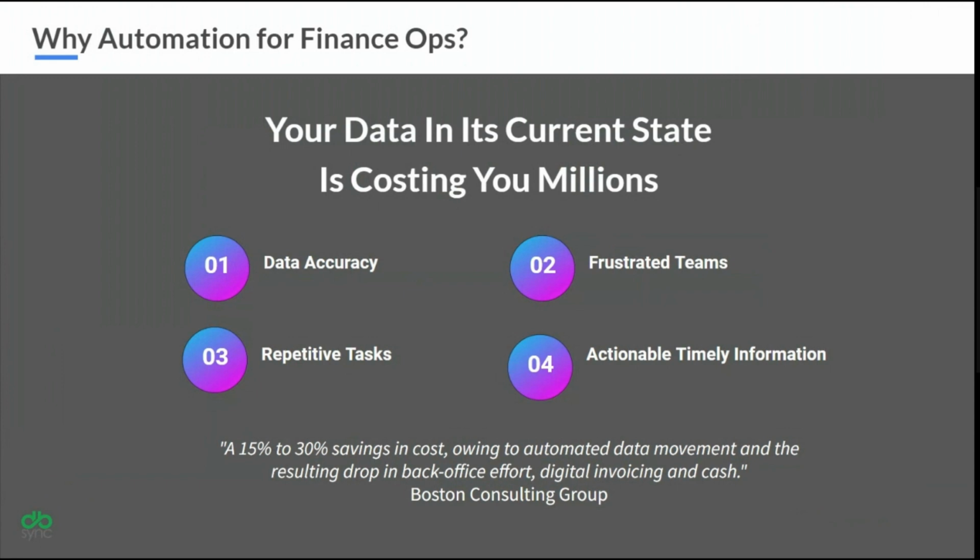Also, doing the same things repeatedly, like entering data twice, is frustrating for our team and taking their attention away from more important work. Plus, it's hard to put together reports and data quickly if we don't always have the latest information. By switching to automated systems, we can fix these issues, make fewer mistakes, and make our finance work smoother and smarter. As Boston Consulting Group also puts it, you can see 50 to 30 percent improvement in back office, digital invoicing, and cash with automation.